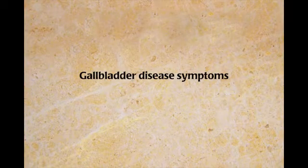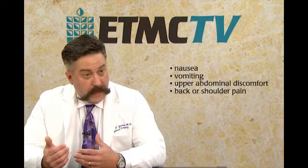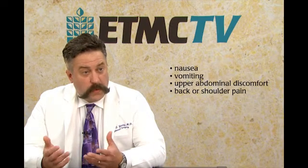Typically, the symptoms that folks will present with are nausea, vomiting, upper abdominal discomfort, and frequently it's right below the breastbone or in the right upper quadrant of the abdominal area. And pain can radiate through to their back between the shoulder blades, or can radiate to one or the other shoulders.